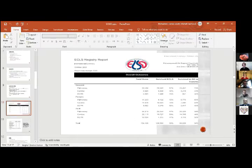This is the recent ELSO report from October 2021 showing veno-arterial ECMO for cardiogenic shock, including more than 33,000 patients, with survival to discharge of 44%. And ECMO for extracorporeal CPR involved more than 10,000 patients with 30% survival to discharge.